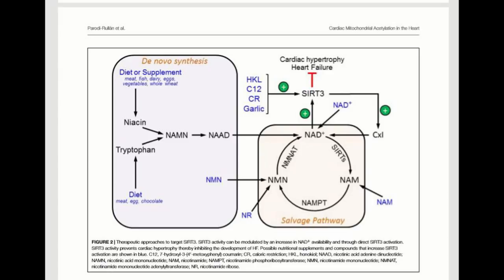So the authors of this paper summarize in great depth a lot of what's happening with the sirtuin genes, and they basically conclude the SIRT3 activity controls the bioenergetics of the mitochondria. So that's very, very important. So one of the primary mechanisms to help control the bioenergetics of the mitochondria might be just to increase the NAD. So I think we've heard that refrain before.